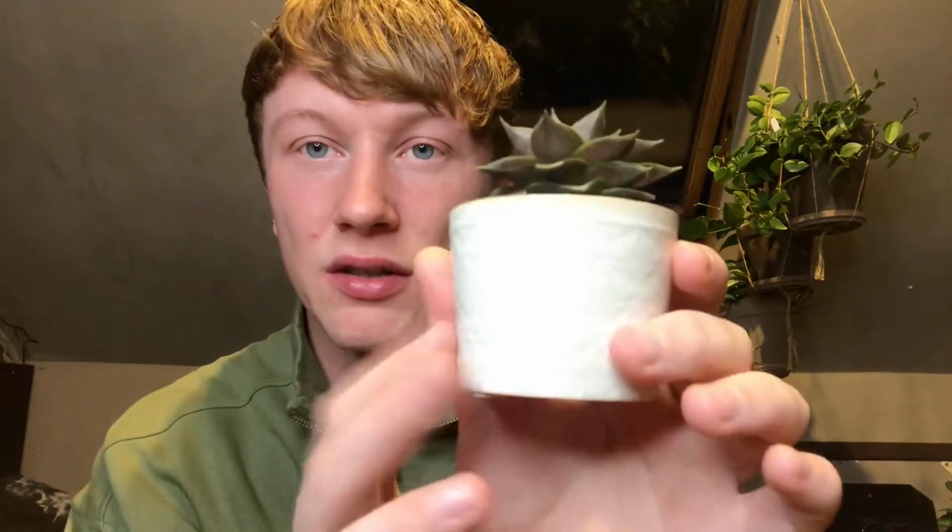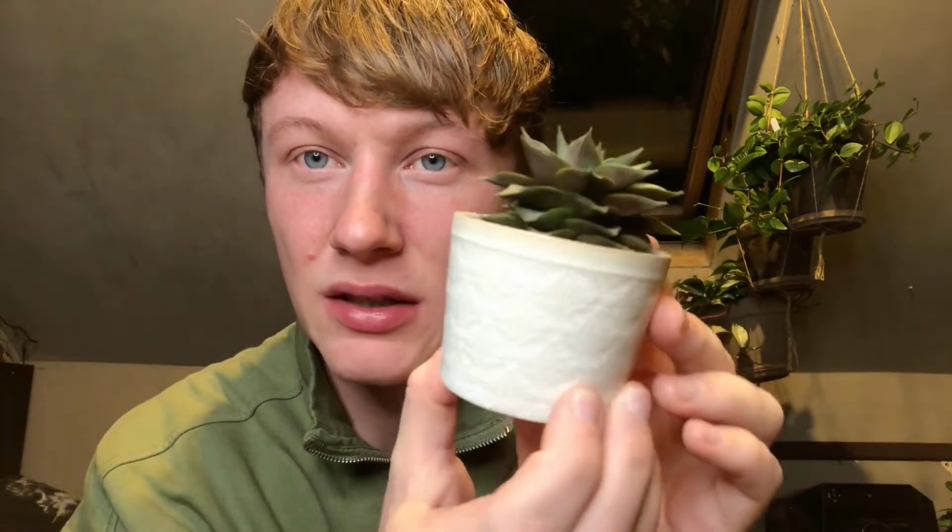It's a really simple one. It was only like £2.50, maybe less, maybe £1.99 or £1.50, but it's doubled in size. I've got this nice pot. You can see the pattern on there, and it's got the cracked effect, and I love that pot. I think the pot was about £2.50 as well.